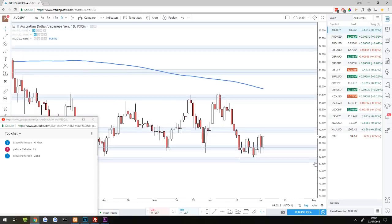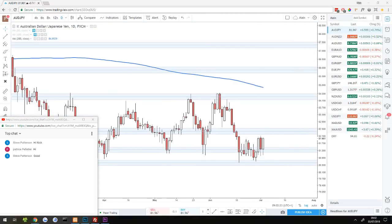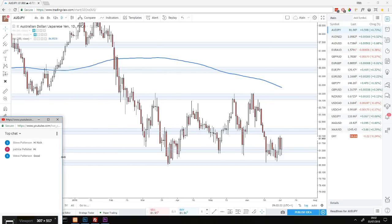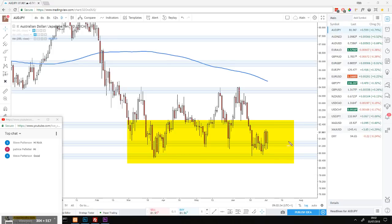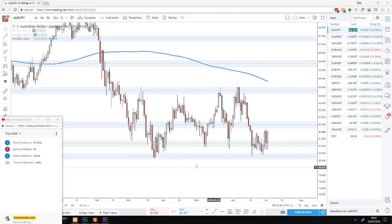So AUDJPY, what's happening here? This one's just kind of stuck in between. Basically, there is a complete mess of support resistance down here. This area is super messy, and price is just cutting in and out of this area. It's almost impossible to take a good trade here.